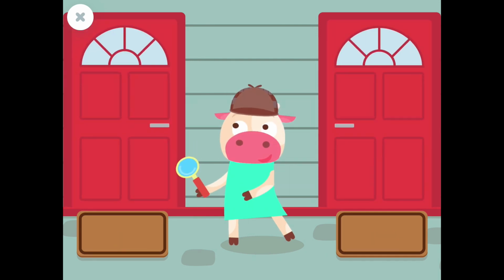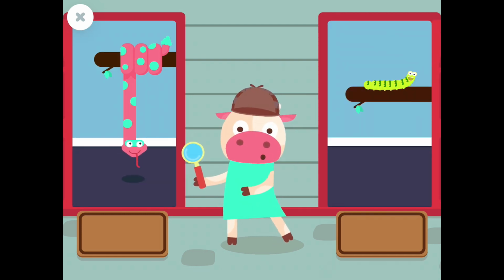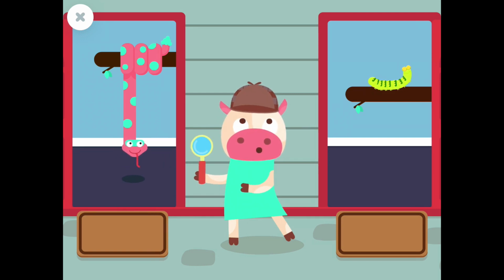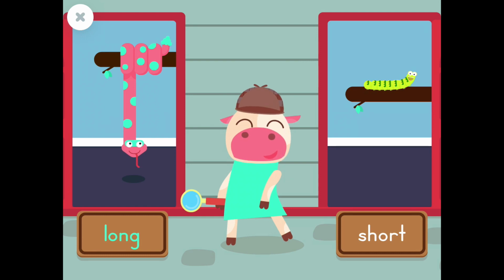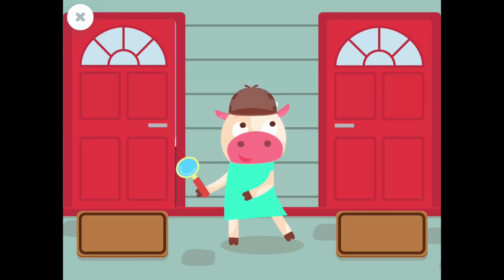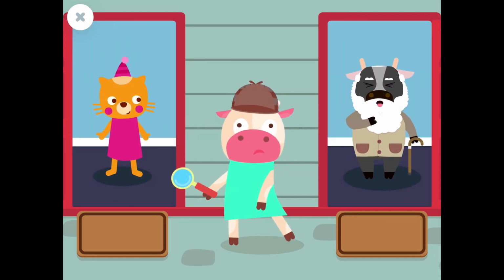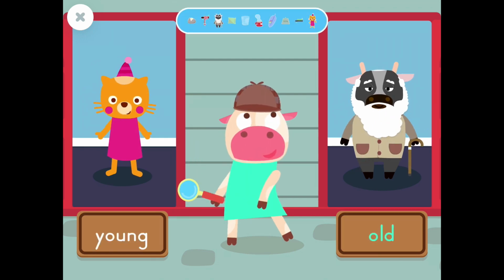Open the doors to find the clues. Cowie is looking for something long. Can you help us? Yay! You did it! Open the doors to find the clues. Cowie is looking for something old. Can you help us? Congratulations!